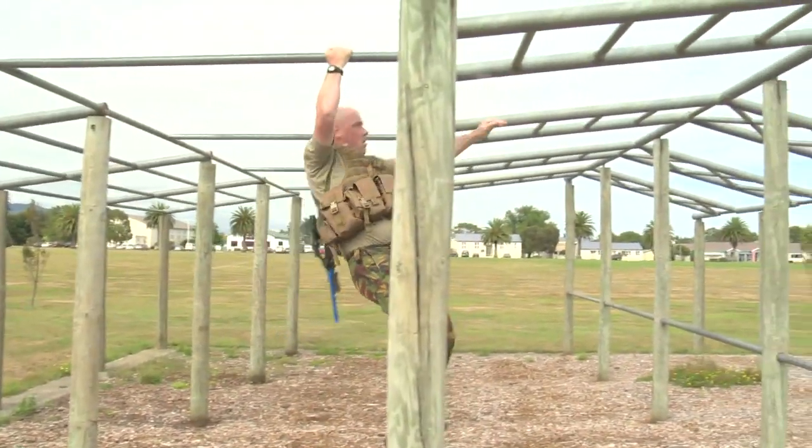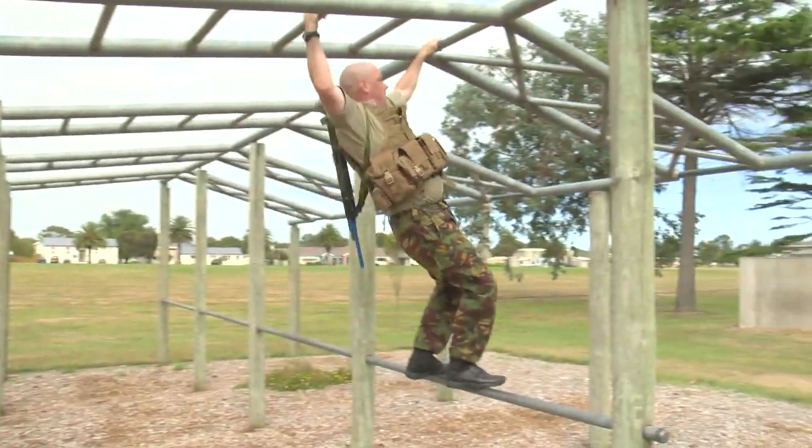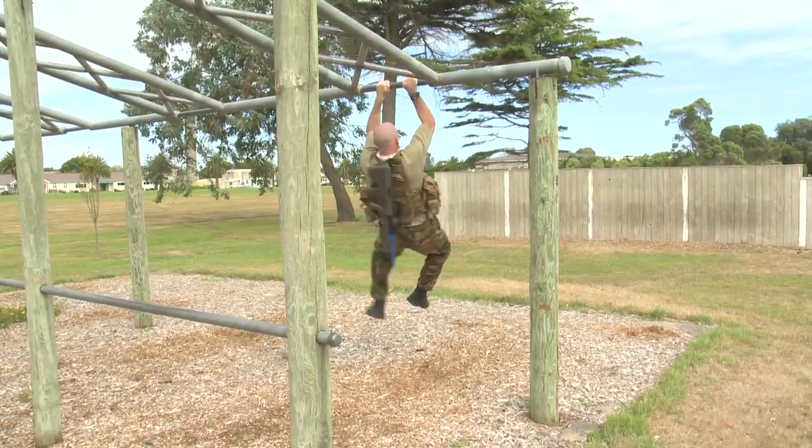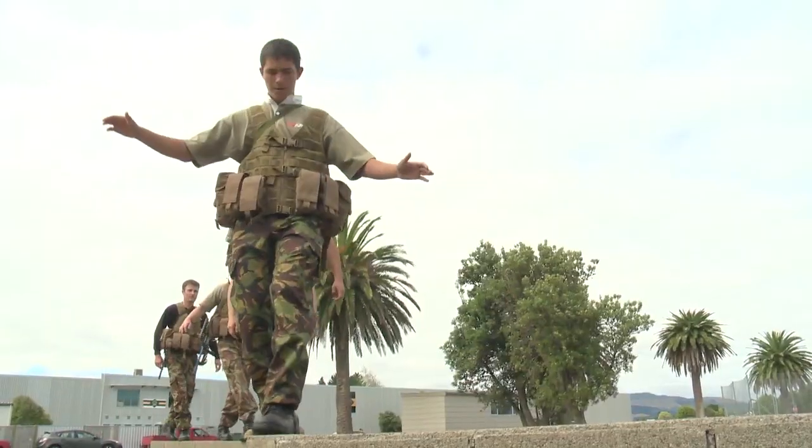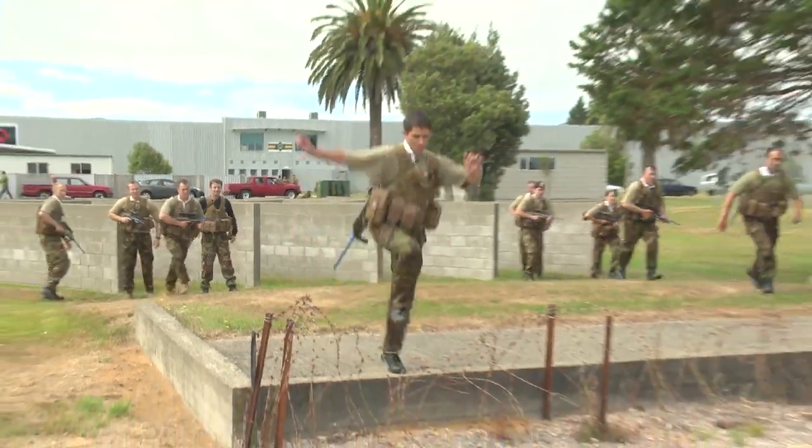It's in the centre bar as well. And then all the way down, make sure at the far end, you grab the last bar, and you swing out. All right, time for you to give those a go. I'm ready. Cool, let's go. That's the way. Well done. Keep it going, keep going.